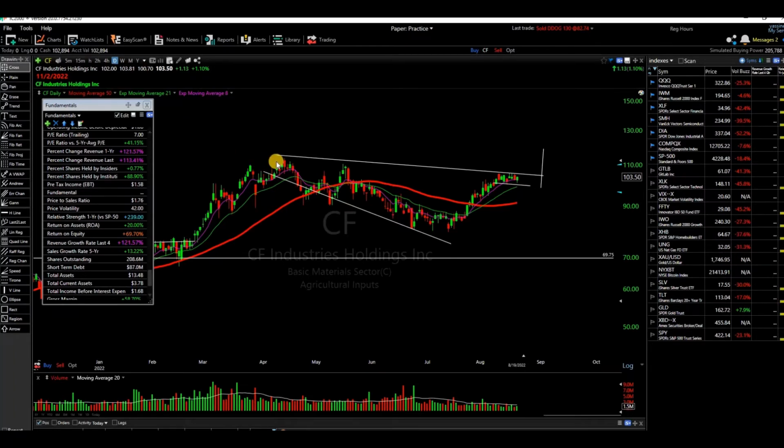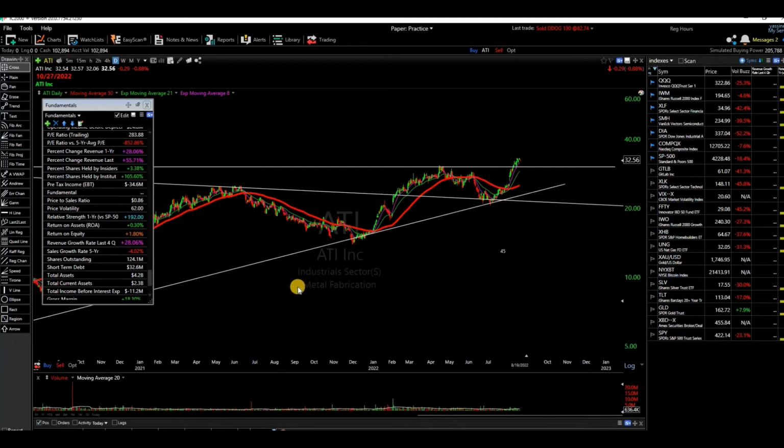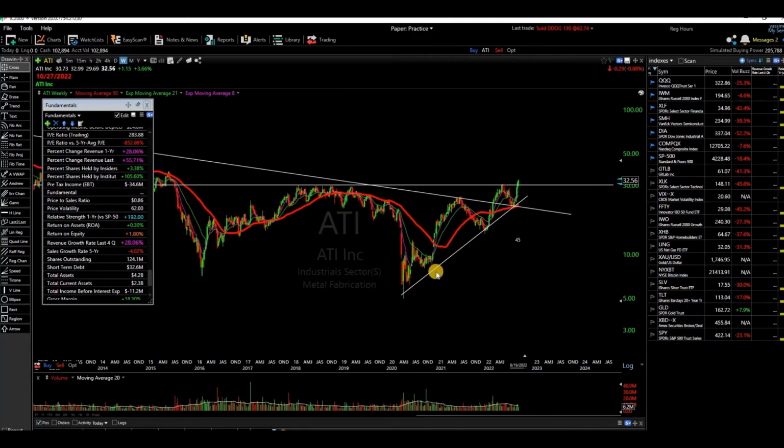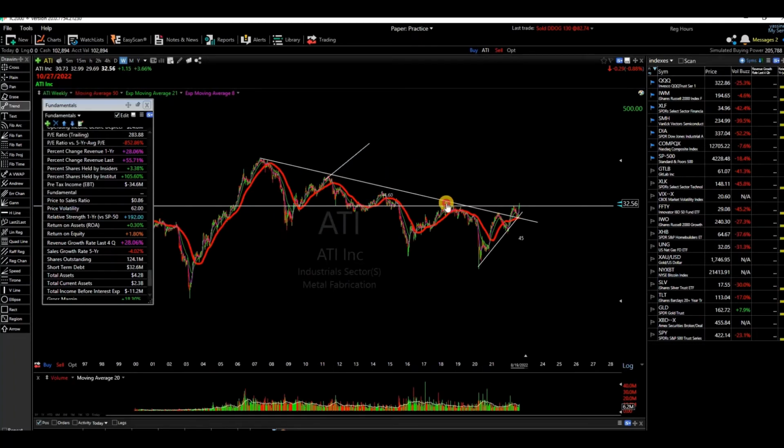Another one. It's called ATI, I do have a position on this one. Again, look at the weekly. You see resistance here, and then you have resistance here, and then we have resistance here. Okay, and then you have a support here, here, and then here.